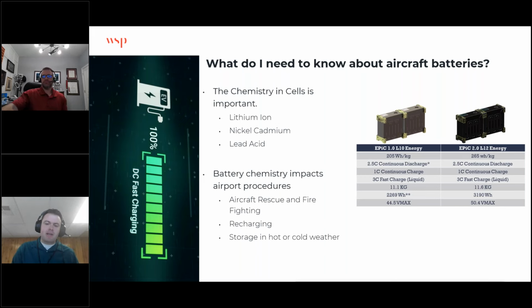Well, there's no need to become a chemical engineer. I myself am not a chemical engineer, but understanding cell chemistry is somewhat similar to understanding the differences between aviation fuels, such as 100 low lead, and jet fuel.